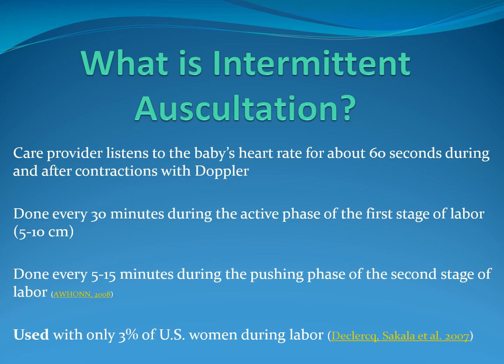Your goal is to get what's on that continuous monitoring strip, if there's any signs of late decelerations or any signs of stress to the baby. Unfortunately, only 3% of our women during labor are getting this model of monitoring, even though it's recommended to be used for all low-risk healthy women.